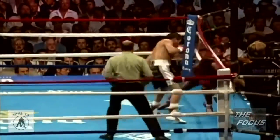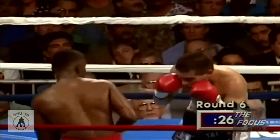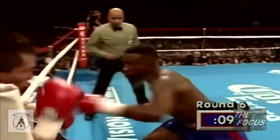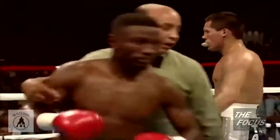But Chavez getting infuriated, and he lands a big right hand. He connected to the face of Whitaker. Whitaker backpedaling and shooting out jabs. Here comes that cat and mouse game again in the corner. A little after the bell.